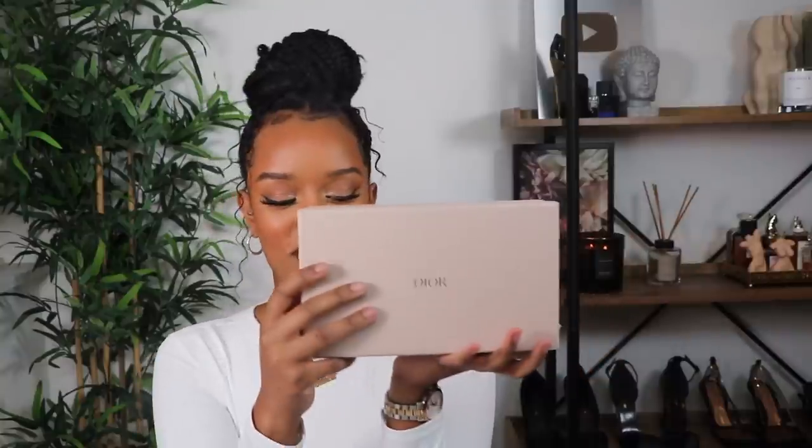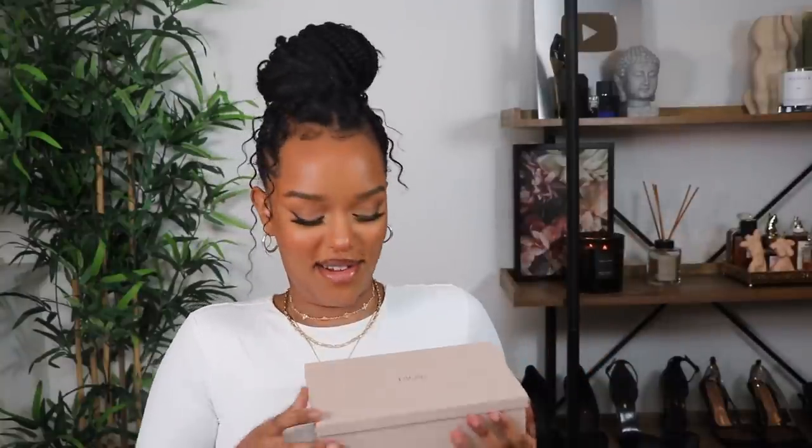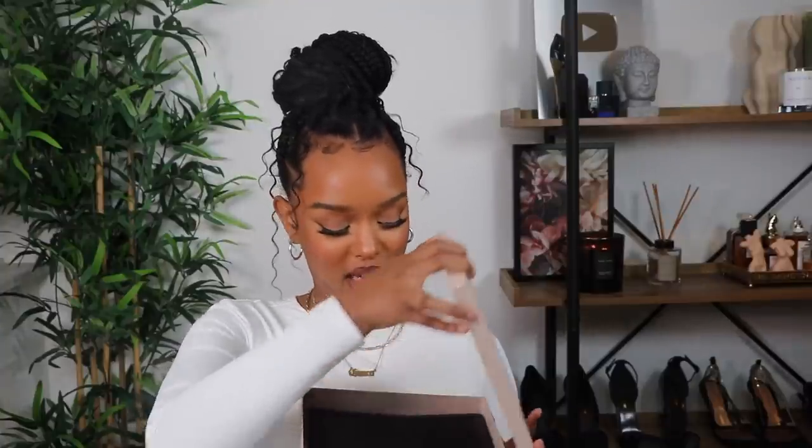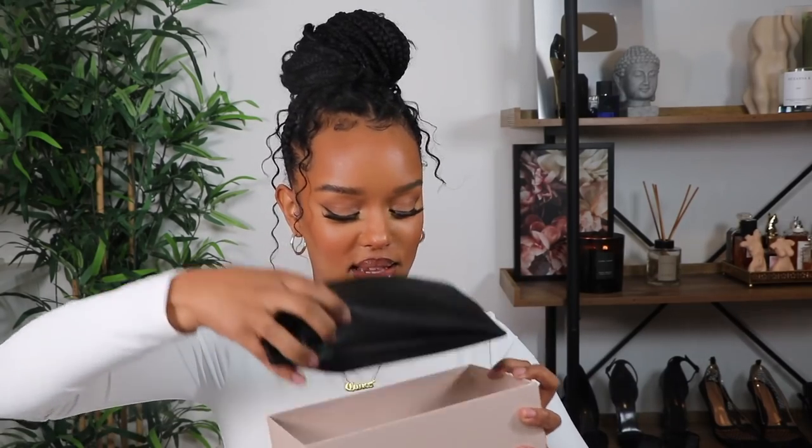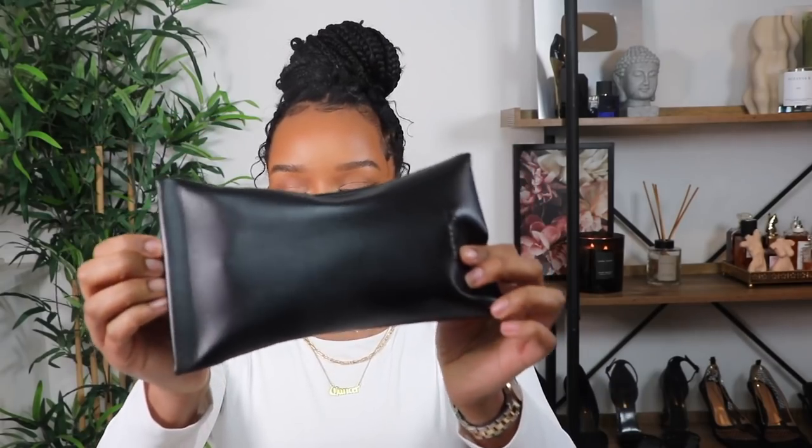You guys can probably guess, I got some sunglasses. I've been going sunglasses crazy. You guys know, I love sunglasses these days. I'm just trying to build my collection. So I got some Dior sunglasses. This is what the case looks like. Ugh, my nails, I need to get them done.